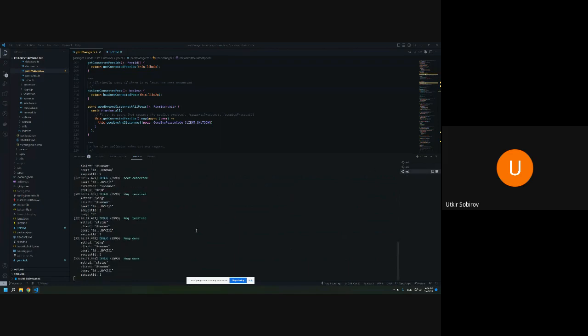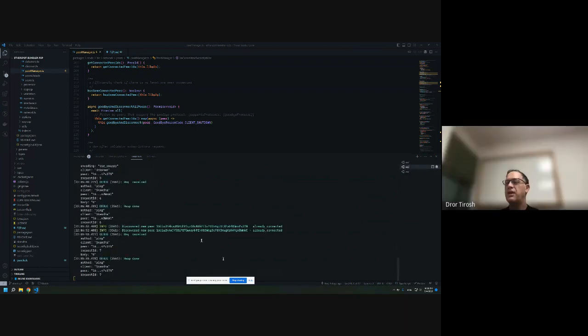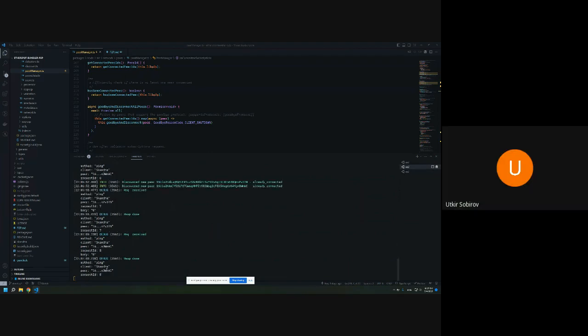So yeah, that's all. Yeah, pinging and exchanging metadata. Okay.